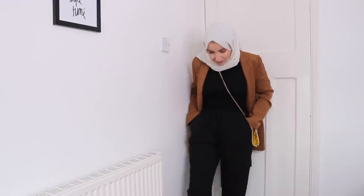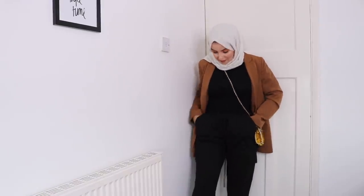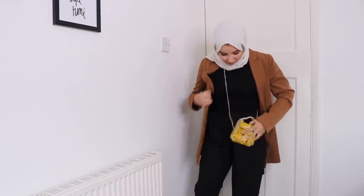For days where I can't be bothered to dress up and look all put together and I just want something really casual, I thought this is amazing because it's stretchy, so perfect around the waist. It's loose and it's just comfy. It's like an alternative to joggers. You know when you want to wear joggers but you don't want to look too dressed down? I feel like this would be a perfect dupe for that. So if you don't want to look too casual, this is a great alternative.